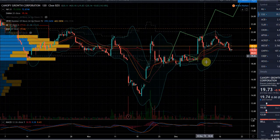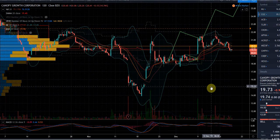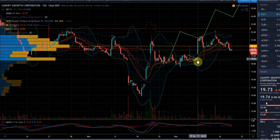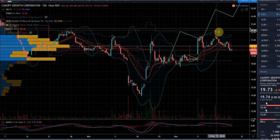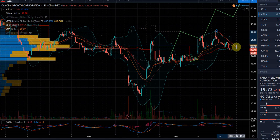What about CGC? Canopy is the best price action just from a quick look at it. I pointed out this squeeze here and it played out upwards. CEO headline, back, they're still holding that pop bottom. So again, here there's a wedge, same type of deal. Descending wedge, what's going to happen, right? And it's also the point of control.